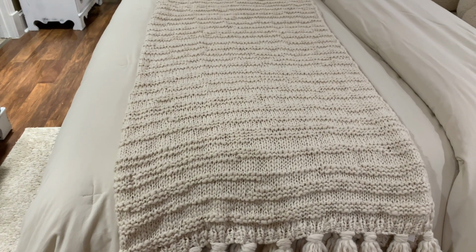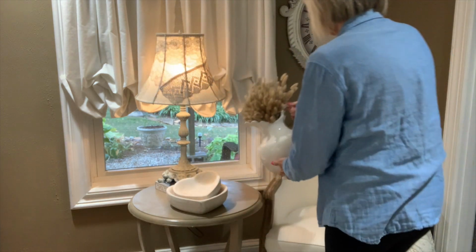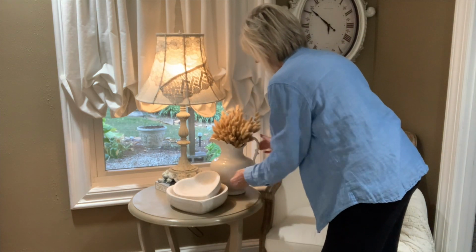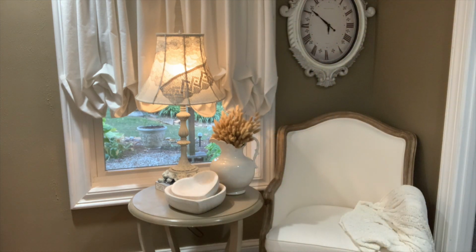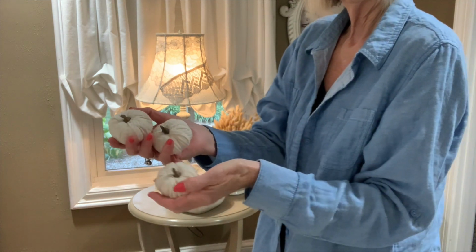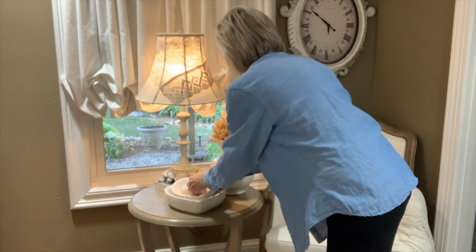Now let's add some special touches over to another space in our bedroom. I just filled a white pitcher with some wheat stems, and I'm going to add a couple of these little heart-shaped dough bowls. I'll have these linked to my Amazon store, and I'm just going to take a few little pumpkins and put some little pumpkin filler in my dough bowls.